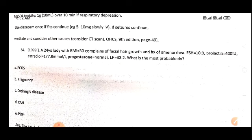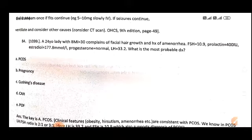A 24-year-old lady with BMI 30 complains of facial hair growth, history of amenorrhea. FSH 10.9, prolactin 400, estradiol 177, progesterone normal, LH 33. What is the most probable diagnosis? This is a case of PCOS.